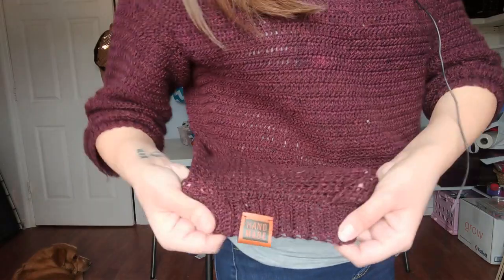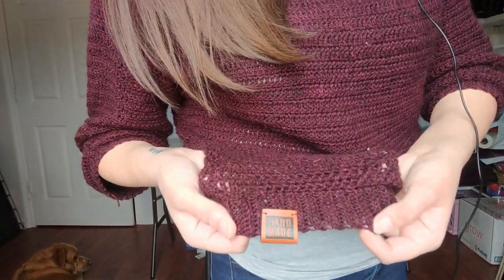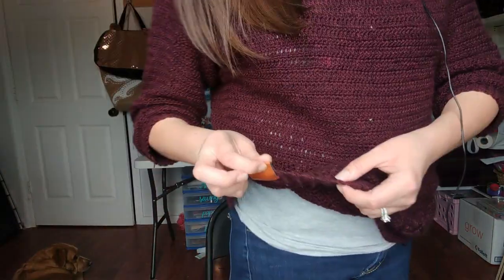And I think I said I put this little handmade leather tag on there. I bought just a pack of them at Hobby Lobby. Super cute. And I know when I do end up opening my Etsy store for real, I'm going to get some off of Etsy from a handmade seller that have my logo on there.